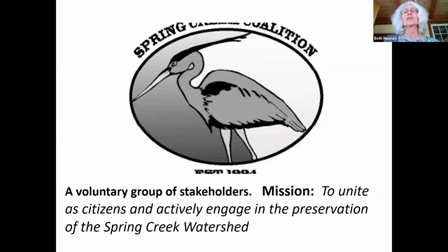The Spring Creek Coalition was founded in 1994 by residents along the creek. It has grown in size. It's completely voluntary, and it has a narrow focus mission: preservation of the Spring Creek watershed.